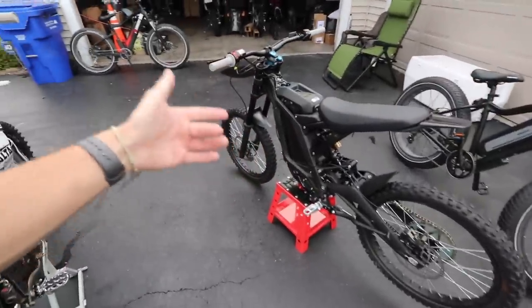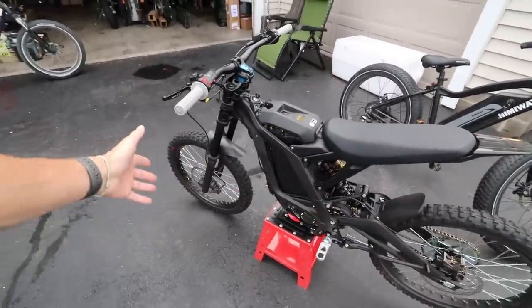Basically like a downhill mountain bike. Fully legitimate, way beefier parts. If you want to see videos of that, let me know in the comments.